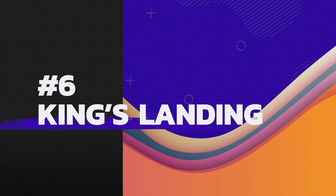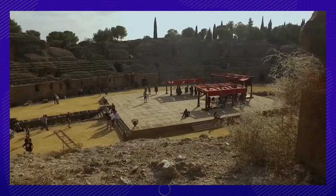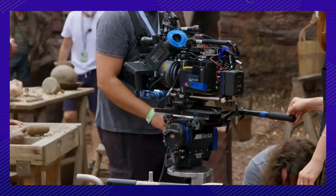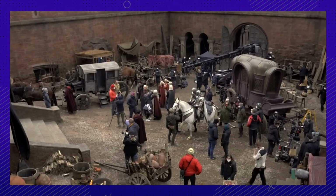Number 6. On to the city that harbors the castle that houses the throne. We're making up a nursery rhyme here. Cáceres in Spain was previously used in Game of Thrones for the Lannister stronghold, King's Landing in Season 7. It's officially back for House of the Dragon. For the exterior shots, do you think it would have looked the same 200 years earlier?